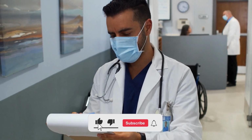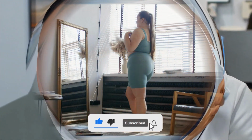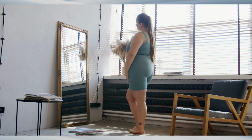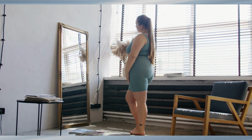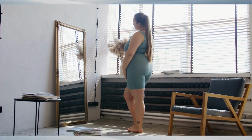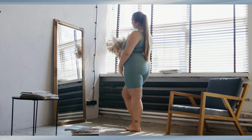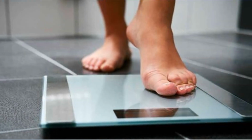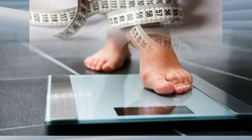The decision to use any medication should be based on a comprehensive and professional evaluation, considering all risks and benefits. And remember, sustainable weight loss involves more than just medications. Adopting a healthy lifestyle with a balanced diet and regular exercise is an essential part of this journey.